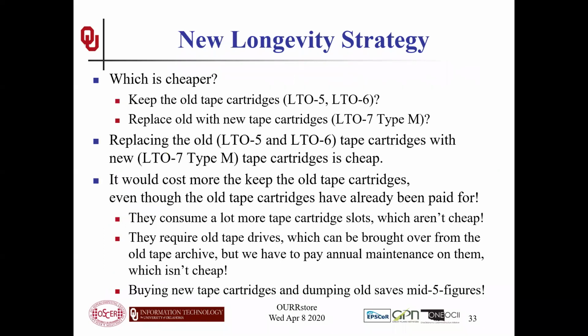So that's the cheaper solution. We actually compared the pricing, and it's a huge win financially to throw the old stuff away and make room for the new stuff.